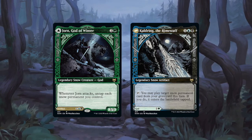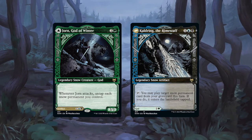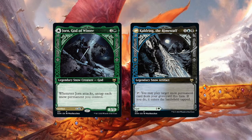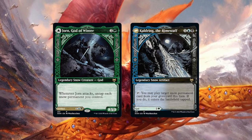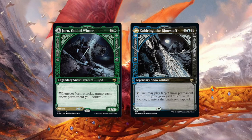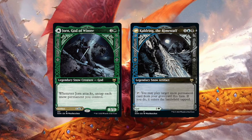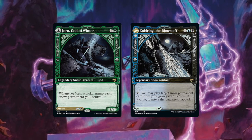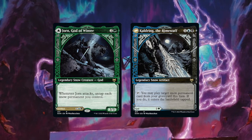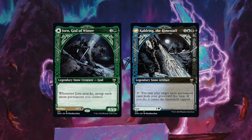I'm not so certain. One last thing I have to say about this card is that in other formats you play Dark Depths, but I don't think the Rime Staff is enough of a reason to suddenly make Dark Depths a played card in the Commander format. And before any of you ask, no, we are not renaming the podcast the Rhyme Staff Podcast. That's not going to happen.